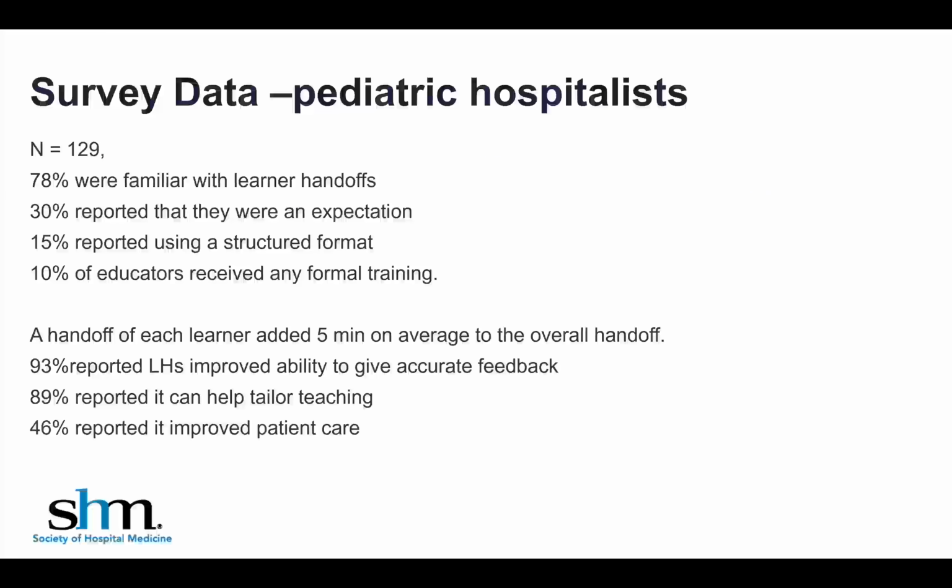This sounds like a great idea. Tell me more about the literature behind it. So unfortunately, this is a relatively new concept. There is not much in the literature, but there is one small survey involving pediatric hospitalists. Although most were familiar with the concept of learner handoffs, there were very, very few who actually received any formal training, did it in a structured format, and only a third reported that it was an expectation.